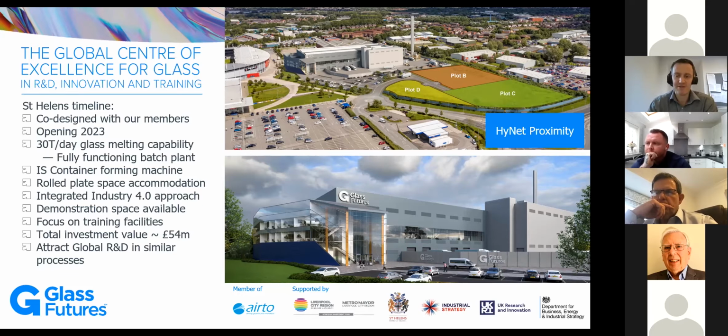So this is one of the reasons for these meetings, is just to make people aware of what we're doing there and aware of the opportunity for everyone to get involved in helping to design this facility. So if that's something of interest, please do get in contact with the Glass Futures team. We'd love to get as many people as possible involved in the design of this facility.